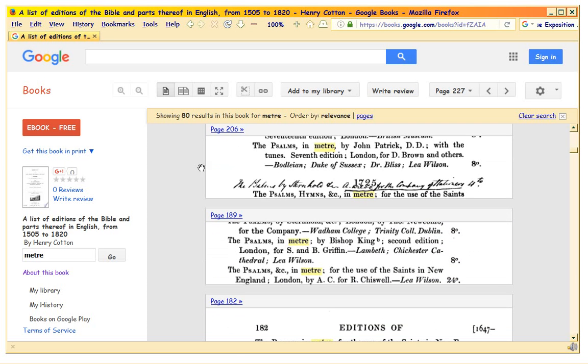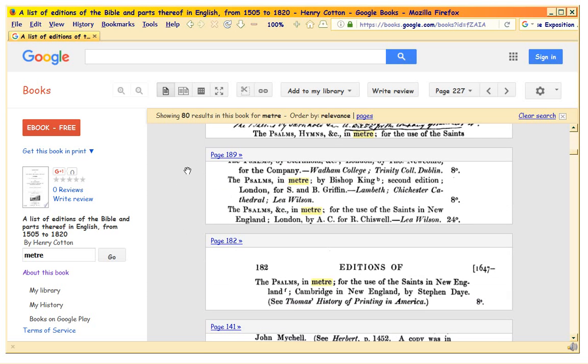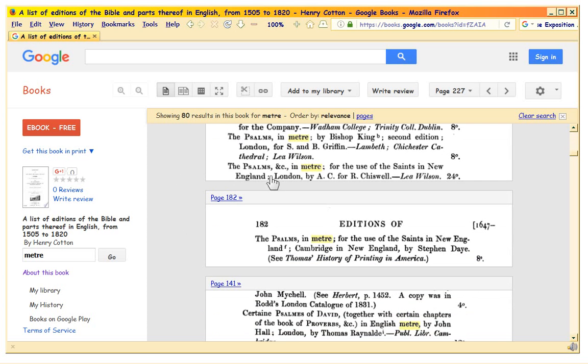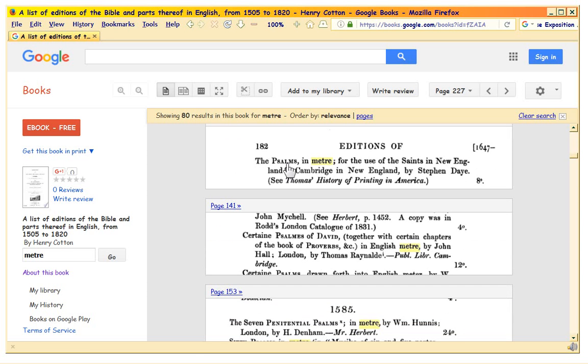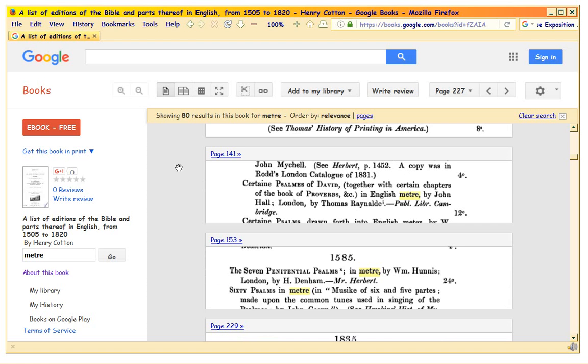Okay, now is it only Psalms? Well, as we've seen in the other videos, it was also Job and even Revelation by 1892. What I'd like to find out is how many other books besides Psalms did they translate in meter? Okay, was it just Job and Psalms? Or anybody else? And I'm going to turn this off now, but the link will be in the video description.